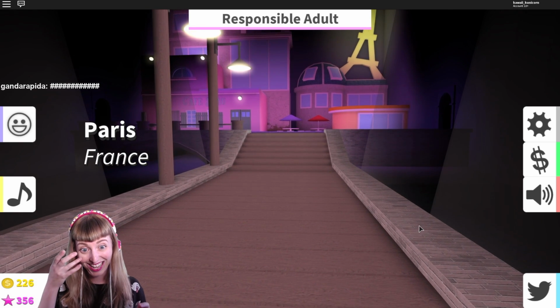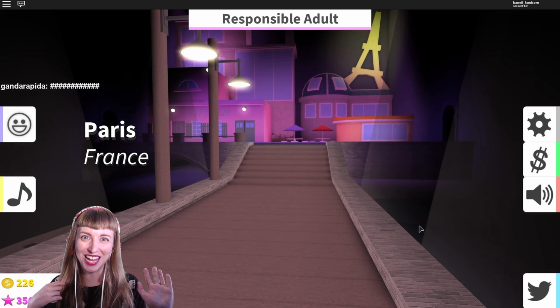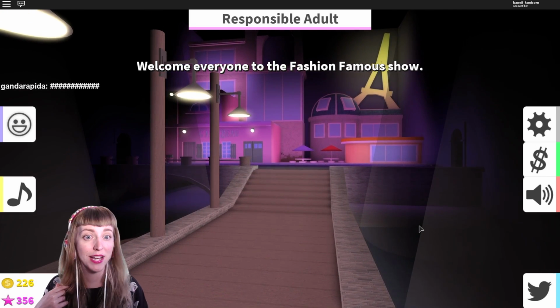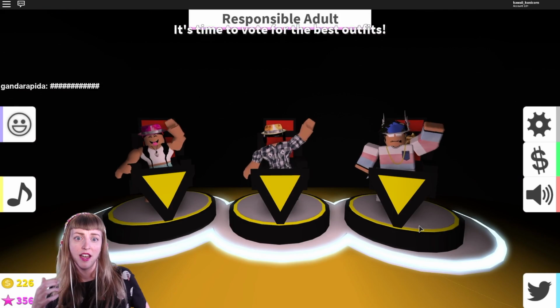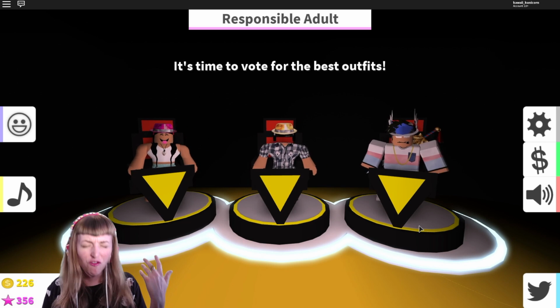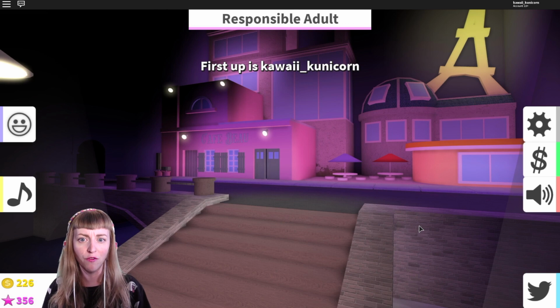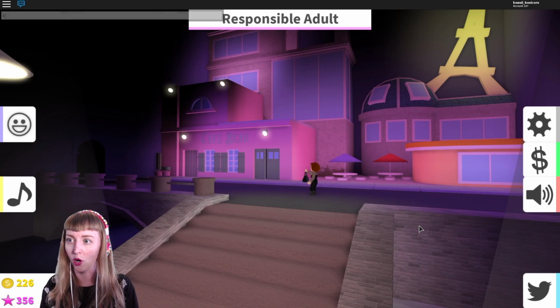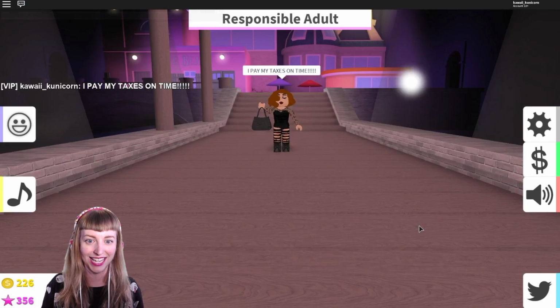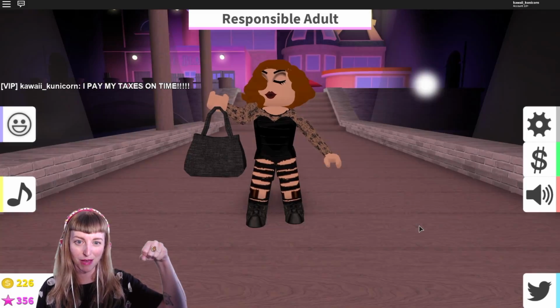Oh, we're in Paris. Welcome to Paris, everyone. Bonjour. Welcome, everyone, to the Fashion Famous Show. Today's category is Responsible Adult, and it is time to vote for the best outfit, so get your voting fingers ready. First up is Kawaii Unicorn. I pay my taxes on time. Can you tell? Can you tell by my purse?